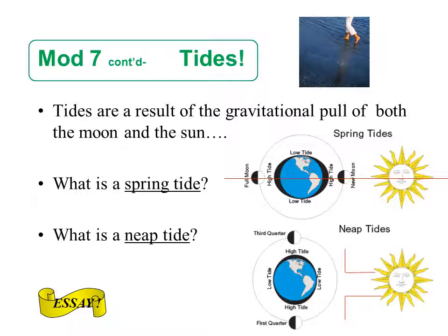So because tides are created by gravity, the moon is much closer to the Earth, so it exerts a stronger gravitational pull than the sun, which is much further away. But the sun is ginormous, so it also exerts a gravitational pull on the Earth.